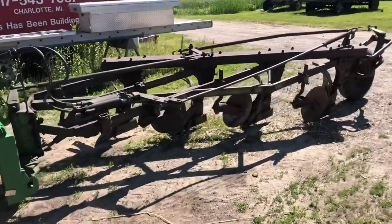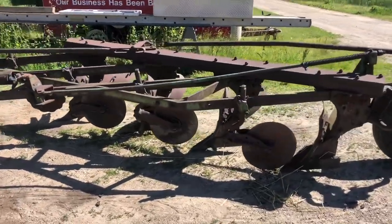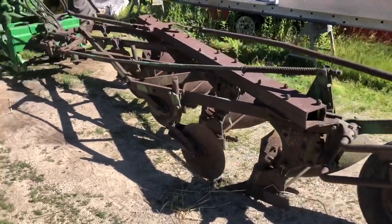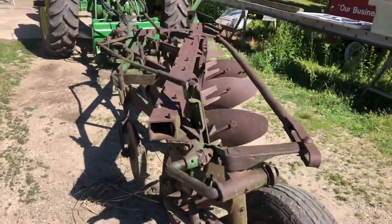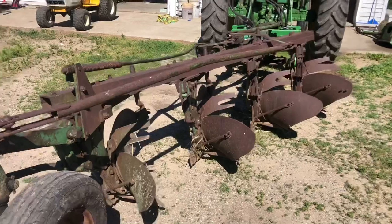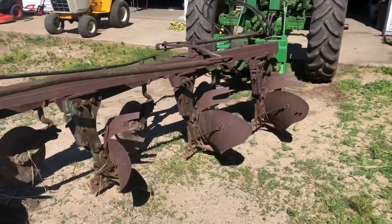We made it home. Nice little ride through the countryside. I guess you're getting the first good look at this plow. F-145, 416s. Rusty, but I don't really care. I'm not in love with new paint. As long as it does the job, I'm fine with that.